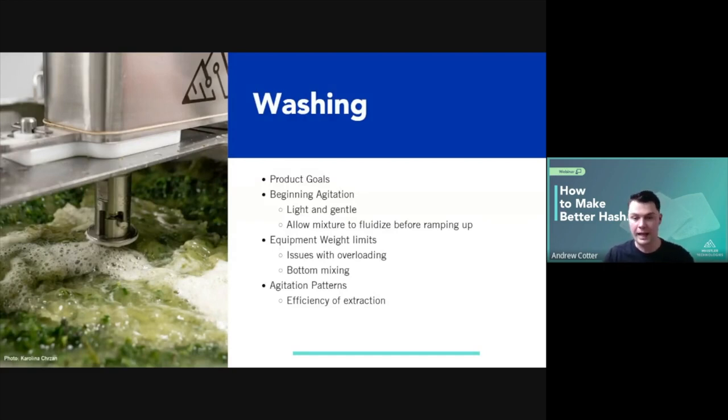Getting into agitation, when I'm starting a process, I really like to start as gentle as possible until we get to a point where we say the mixture is fluidized. When the mixture is fluidized, you notice that everything is really starting to mix cohesively. If you're hand paddling, you'll notice that it feels a lot less chunky and you can get a really good flow.